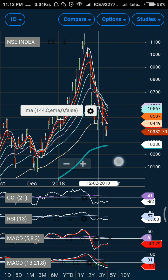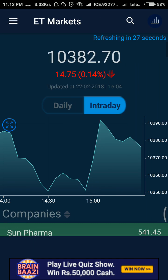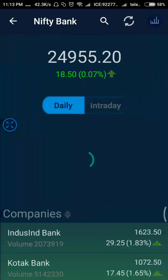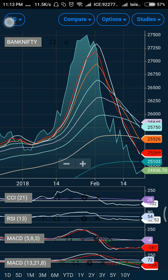Now the technical indicators are suggesting some sort of hold, but 10,450 is a crucial level that needs to be watched out for. Now let us see what the Bank Nifty is suggesting. Okay, so here is the Bank Nifty. Bank Nifty has already closed with slight profit today, and the reason is also quite evident.